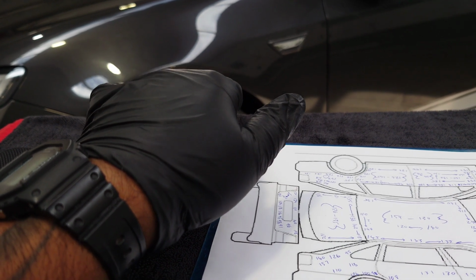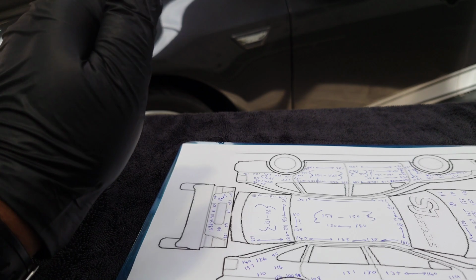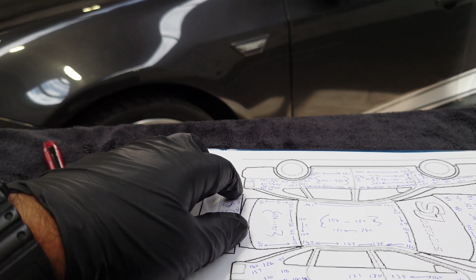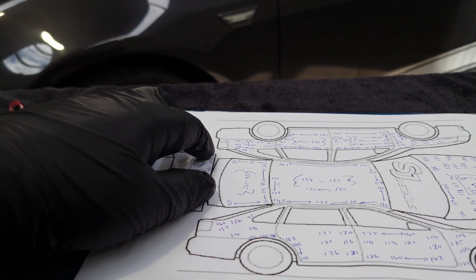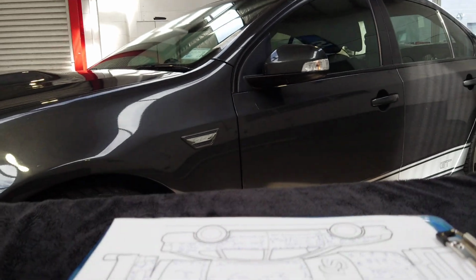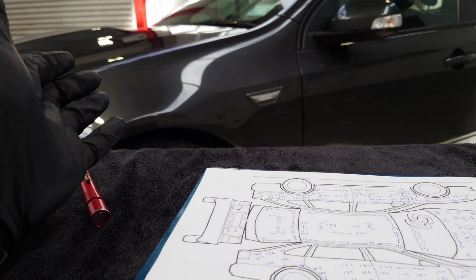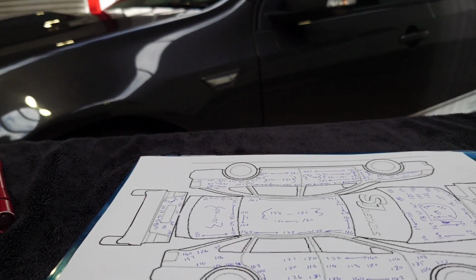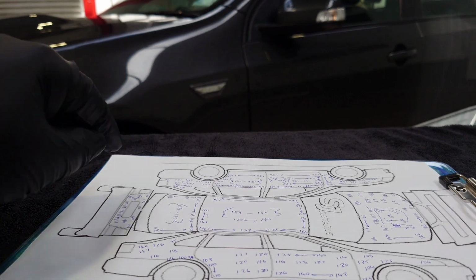Brand new vehicles coming out these days, I've seen 60 to 70 microns of paint straight out of the factory, straight from the dealership. They just don't put as much clear on vehicles these days, unless they're special vehicles like this, German vehicles, exotics, that sort of thing, where you'll find a lot more paint.